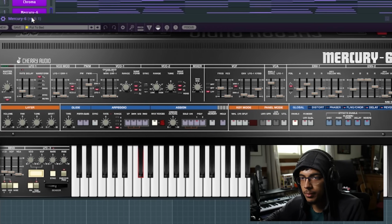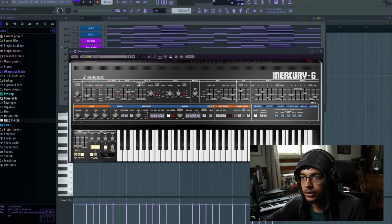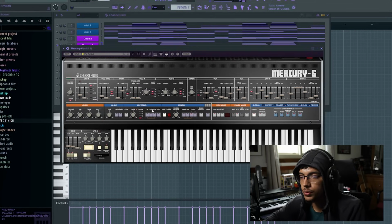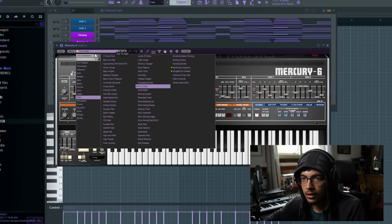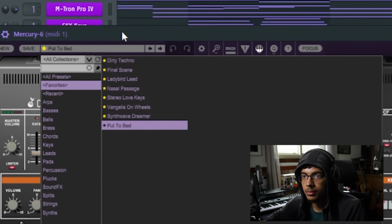On to the next Cherry Audio plugin we got. This from the same company. It's got Mercury 6, and it's very, very similar. A lot of cool synth sounds in here, but a little different. And just like Chroma, it has a bunch of settings on here to tweak the sound exactly how you want. So it's also really dope for sound designing for anyone that makes kits and stuff like that. But I got a couple favorited presets in here that I'm going to be showing you guys, playing the MIDI as well.